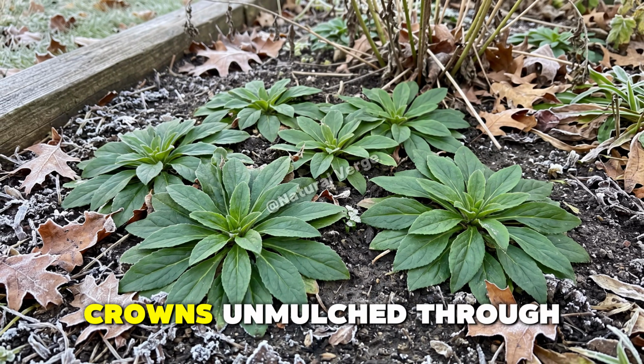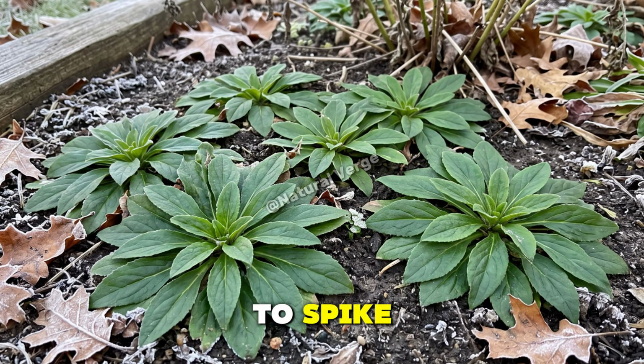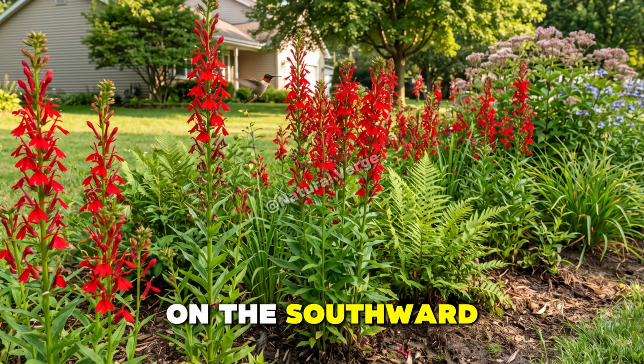Leave cardinal flower crowns unmulched through winter, and those basal rosettes emerge in April, ready to spike by July. A permanent scarlet colony that fuels every hummingbird passing through your yard on the southward migration.